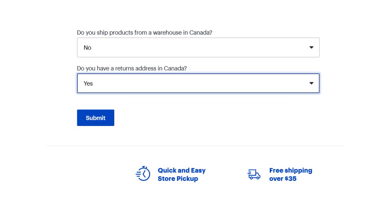So here you have to, do you have a return address in Canada? Yes. Do you ship products from a warehouse in Canada? No. Okay. You can even put no. You don't have to have a returns address in Canada. You can have it in the States, but there are other ways to do that. You can use a drop shipping strategy where you don't handle anything. Everything is handled by the fulfillment partner that you have picked.